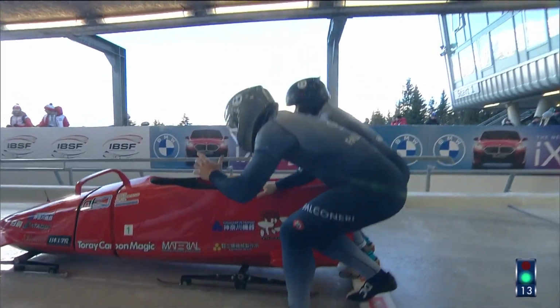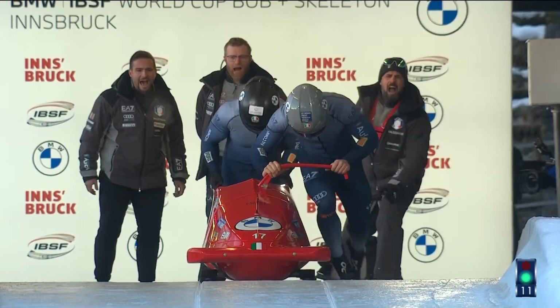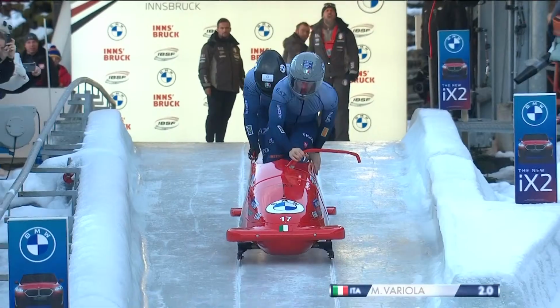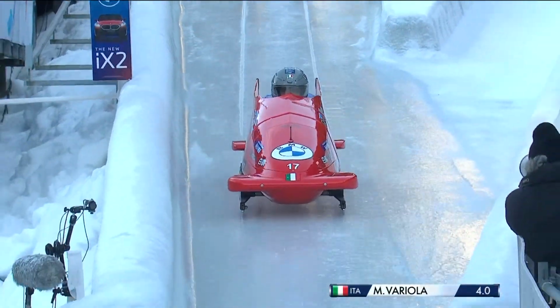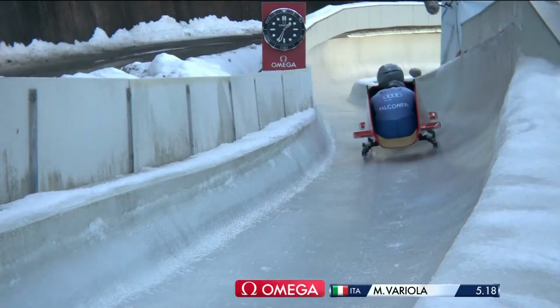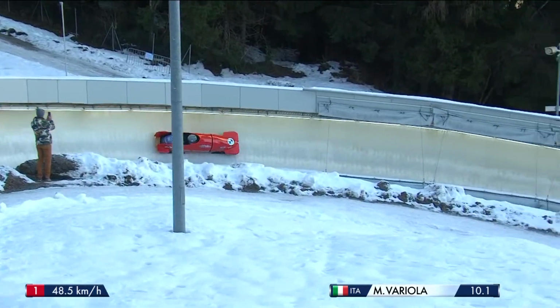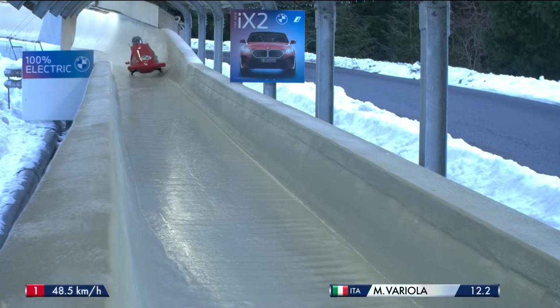These guys are good pushing athletes. Mattia's an excellent pushing pilot, and Obu on the back. This is a 10.2 man on the 100 meters. He's a good sprinter. So let's see what we got on the clock. In and down, nice. He's out of there, nice and clean. 5.18, okay. Anything in the teens here is decent. Anything in the 0s is exceptional. So we are starting with our best foot forward here for the Italians.